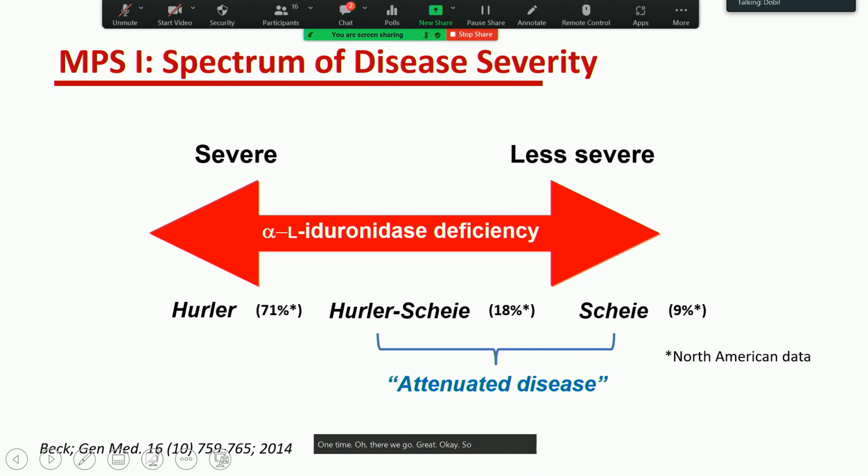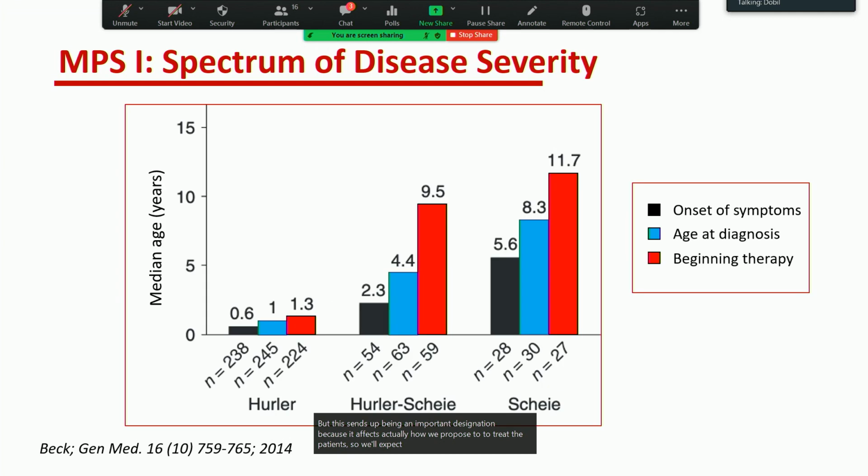Okay, so you saw a slide that's similar to this earlier, and I don't want to belabor it too much, but clearly these diseases are in a continuum. So Hurler syndrome is the terminology we use for the kids that are severely affected. We used to talk about Hurler-Scheie and Scheie. Now we primarily use the term attenuated disease. In the paper that I pulled from, in North America, about 70% of the kids have Hurler. This ends up being an important designation because it affects how we propose to treat the patients. So we'll expand on that in a bit.